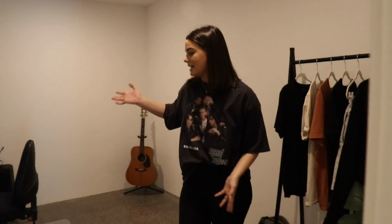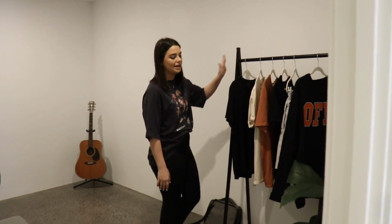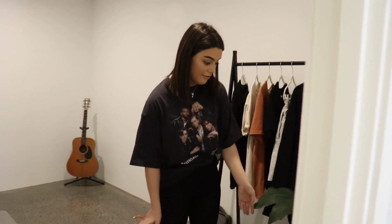This room is Carrie's room. It's also not very decorative because Carrie doesn't really care, so I don't really care about his room. This is just a chair from his parents' house. The desk is from Freedom. This is from Kmart here. And then we just have a little plant, which I just put in here because I felt like I needed some life. And then we'll go the other way.